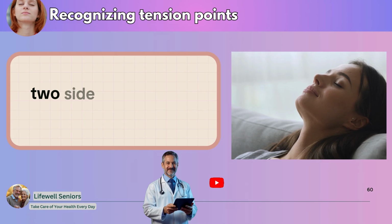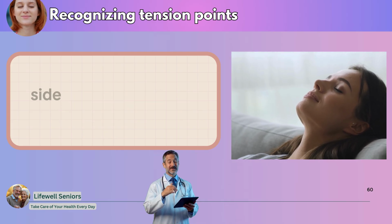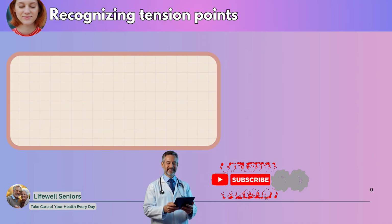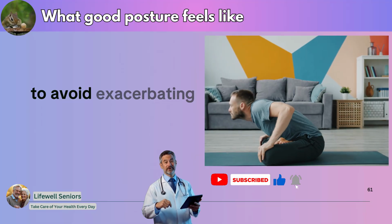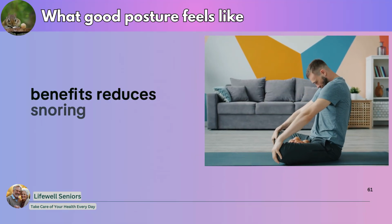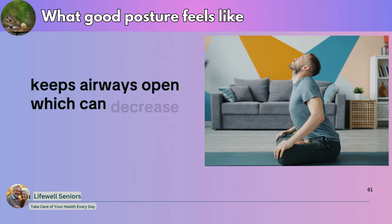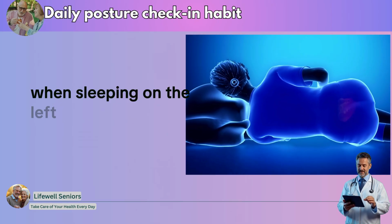2. Side sleeping position. If you're not comfortable sleeping on your back, side sleeping is the next best option. However, it's essential to maintain proper alignment to avoid exacerbating posture issues. Benefits. Reduces snoring, keeps airways open, which can decrease snoring. Supports digestion, especially beneficial for those with acid reflux when sleeping on the left side.